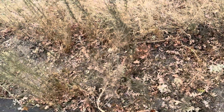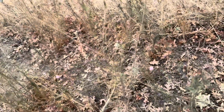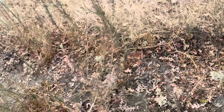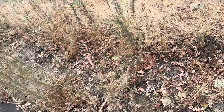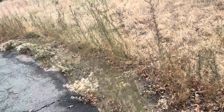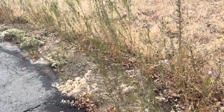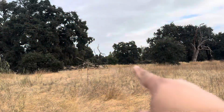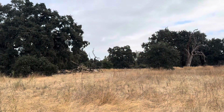Very nice. Oh, these are really cool. You can't really see them on the camera, but they're little purple blossoms. Well, they would look really nice in the springtime. This whole trail is lined with these things. Very nice. There's a parking lot over there. You can kind of see it.